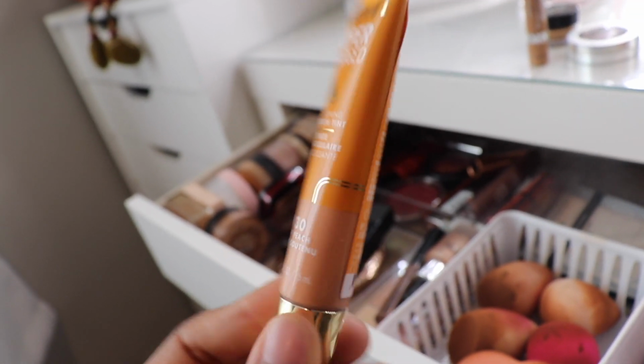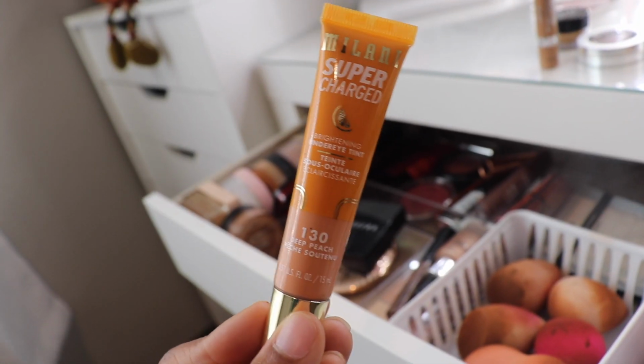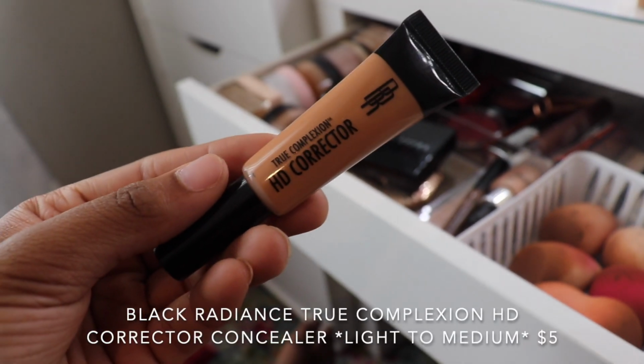I know that some people just use it on their own, but I think that it would be better mixed with something. Matter of fact, I do have concealers that I don't like on their own, but they're really good with other products. Haven't used this in forever.